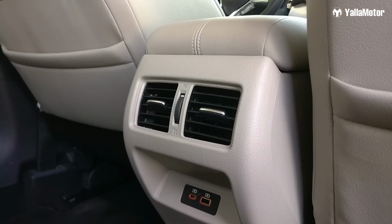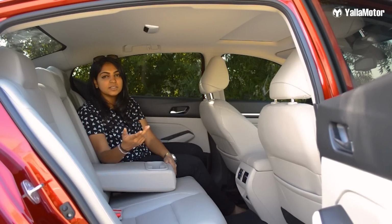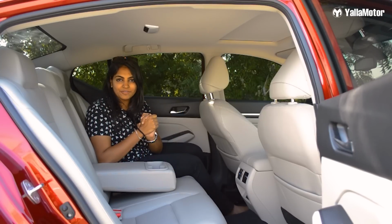It does have charging ports and cup holders right here. So all in all, like I mentioned, interior-wise I've already given you guys a thumbs up, so this really makes a great car on the inside as well. Anyway, let's talk about the drive now.